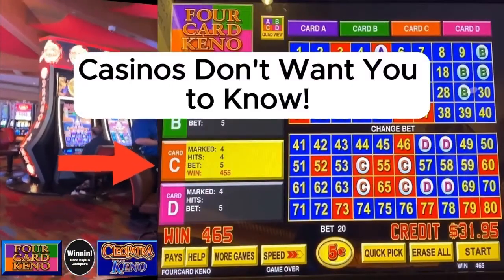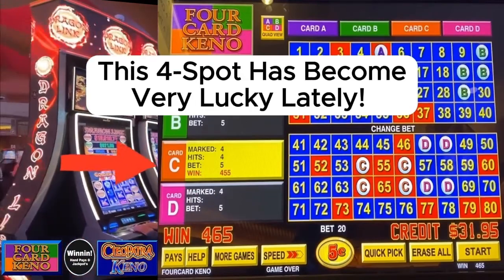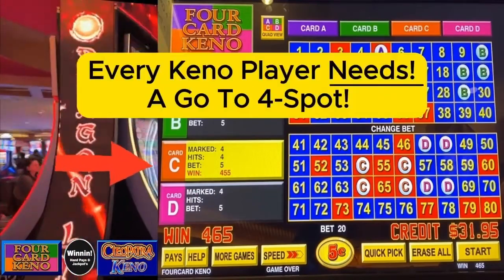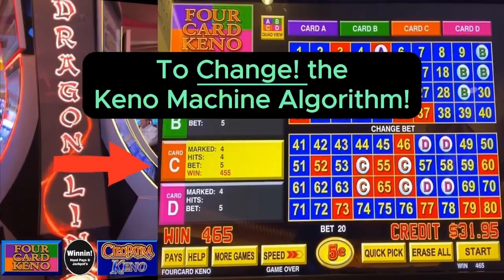Casinos don't want you to know this 4 spot has become very lucky lately. Every Keno player needs a go-to 4 spot to change the Keno machine algorithm.